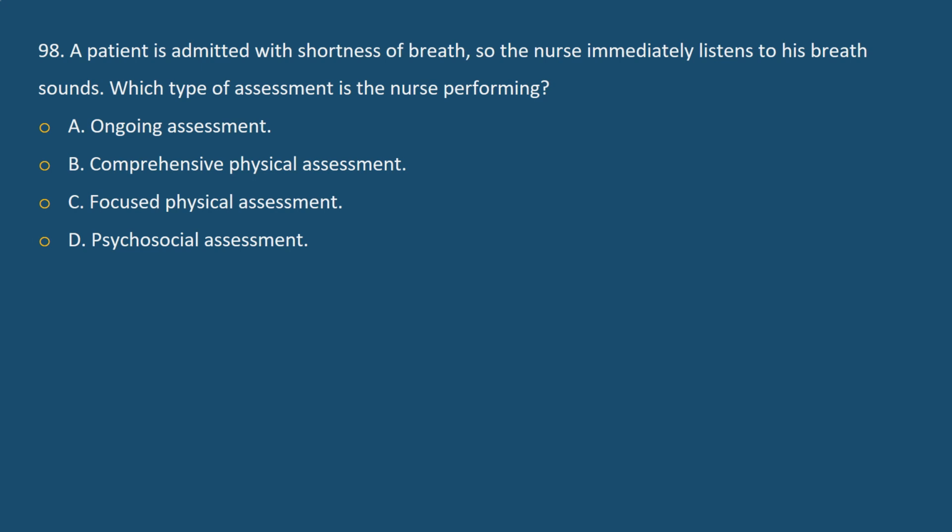Question 98. A patient is admitted with shortness of breath, so the nurse immediately listens to his breath sounds. Which type of assessment is the nurse performing? A. Ongoing assessment. B. Comprehensive physical assessment. C. Focused physical assessment. D. Psychosocial assessment.